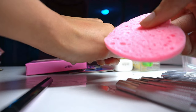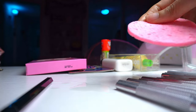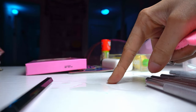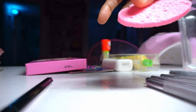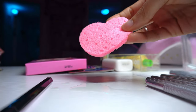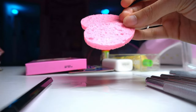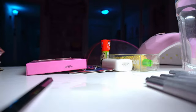Another cool thing is that I don't see the eyeliner on the sponge. I see the eyeliner in this puddle on my table. It's gray. So it seems like the makeup comes off in the water. It doesn't really stick to the sponge as much. It's really gonna be a test when I try it with foundation, but I love this.